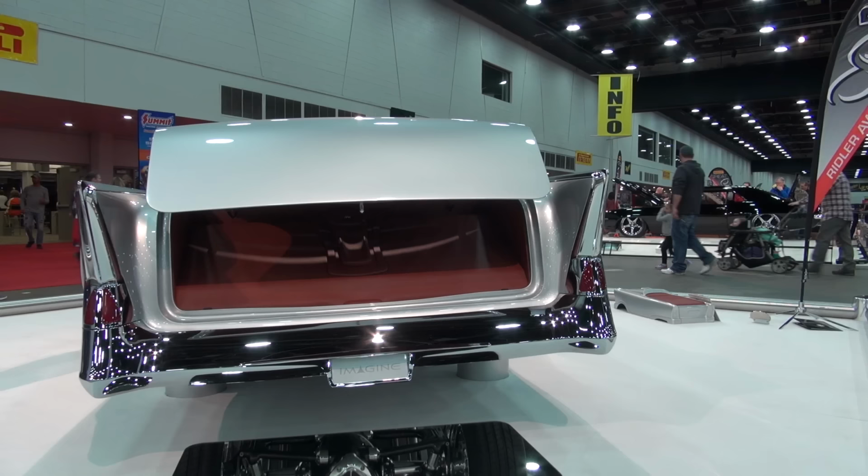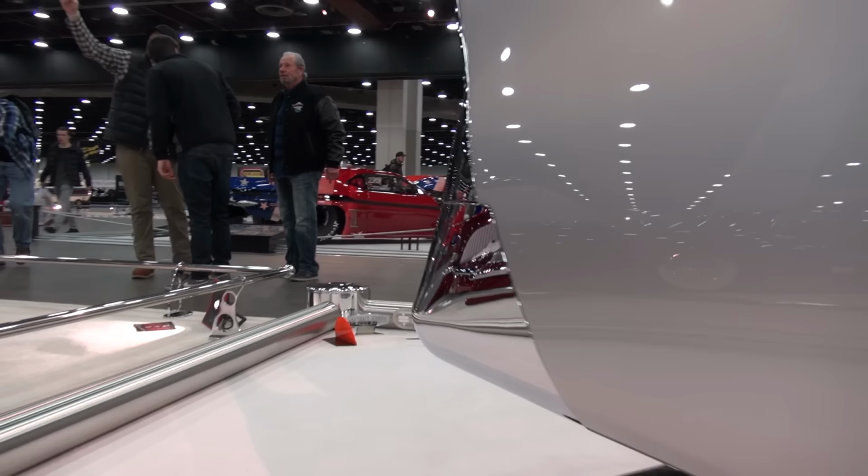We've been working on it for 4 years. Some of the chrome pieces that are on the car just have a tremendous amount of time in them. They're built out of steel. The bumpers are 56 bumpers turned upside down, cut into a million pieces.